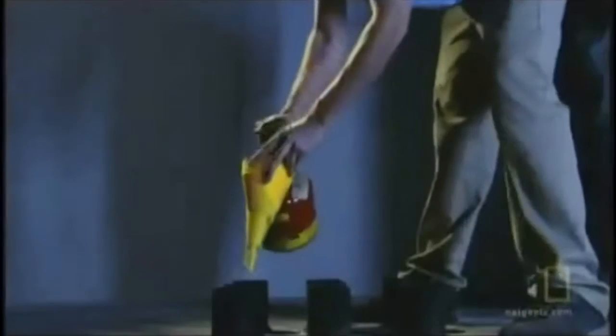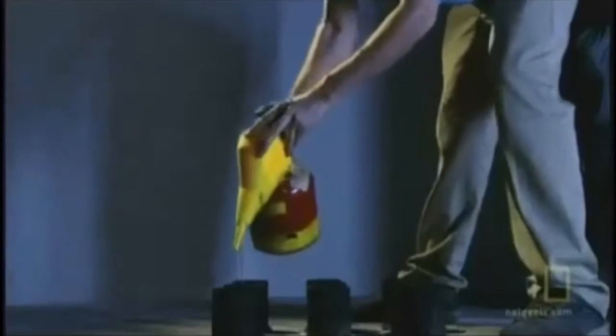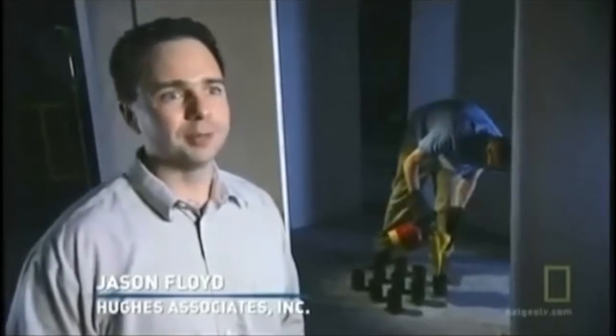To see what happens when many small fires are set off simultaneously, Hughes Associates, a group of fire protection engineers, designed a simulation. First, the fire will be very small, and then eventually we'll start to see an effect develop as what happened at Hiroshima. You think of these cylinders as city blocks of burning buildings.